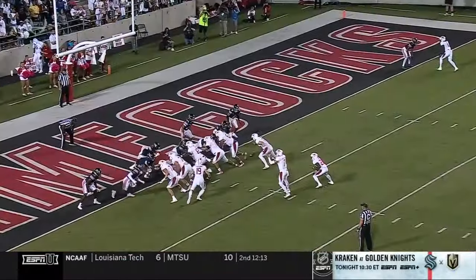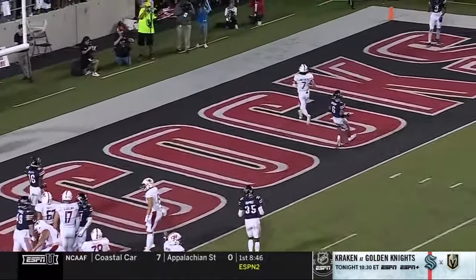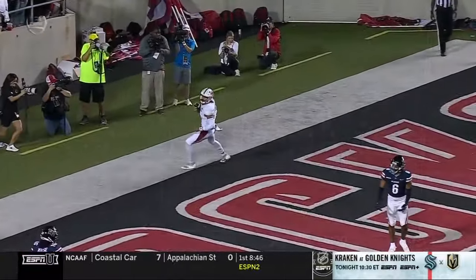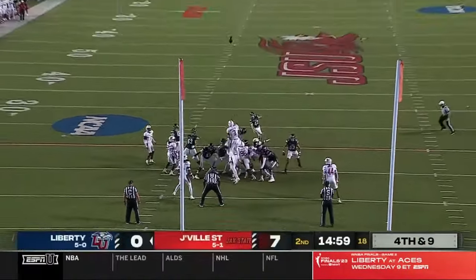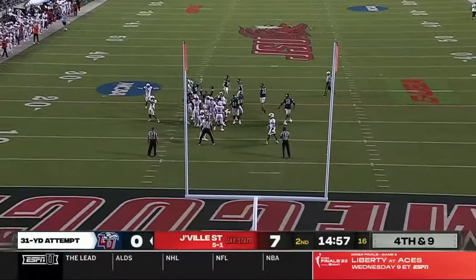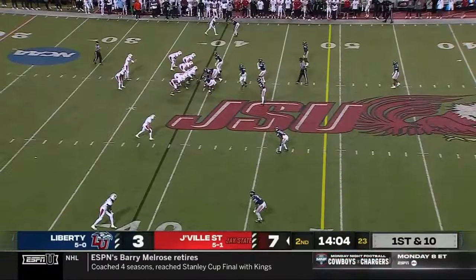Yeah, beautifully run zone read. Everyone's crashing, thinking running back's just going to come downhill. And like we talked about to start this drive. Nick Brown, a sophomore out of Frisco, Texas, out of the hold of Max Morgan, the punter. And that one is hit well and true. Took it down running, got the first down.